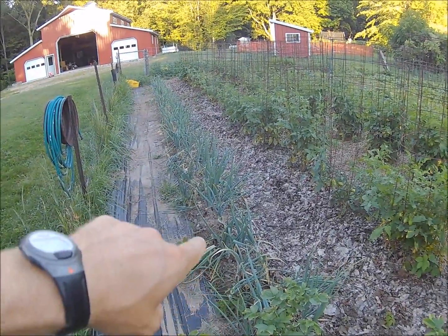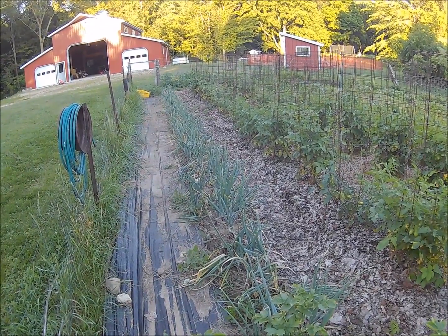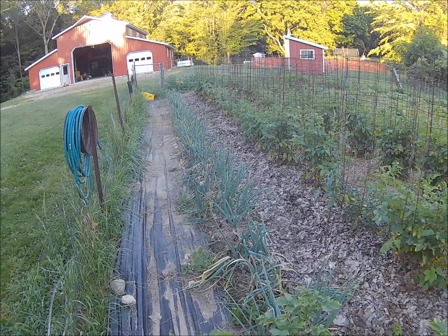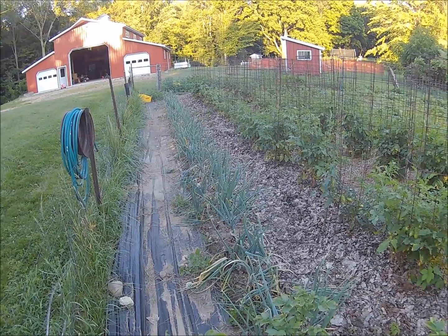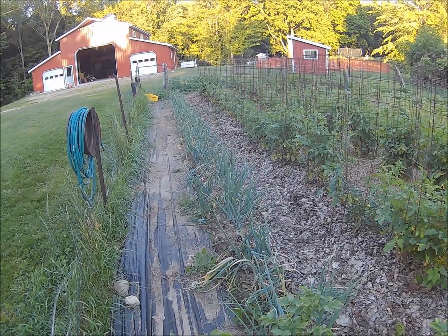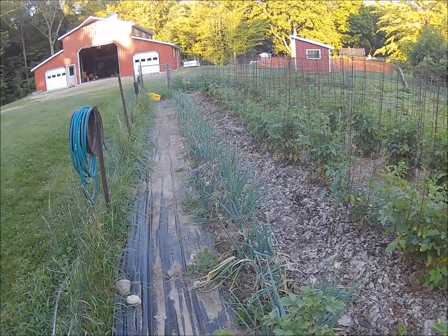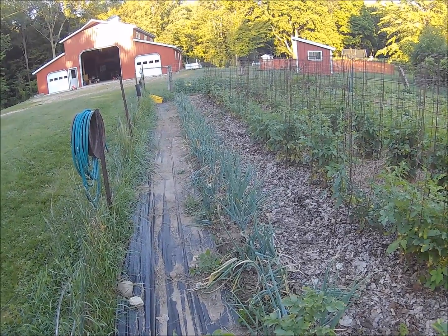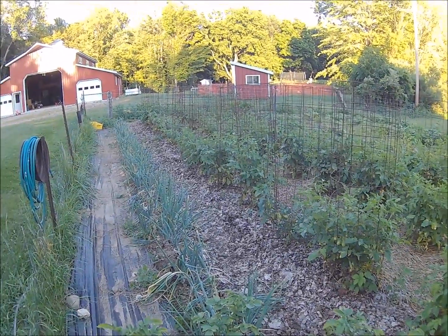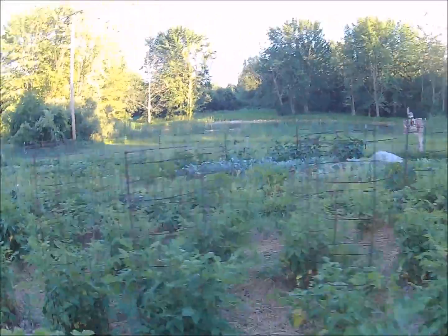Onions. This long line of onions here, and some of them have already died back, some of them are falling over. They will probably be gone in a couple weeks too. And so I'll try and decide if I'm going to use that space or if I will just mulch it over. Not quite sure what we'll do with that space, but harvest is coming soon.